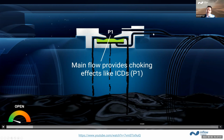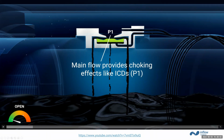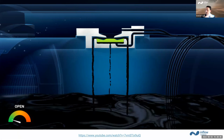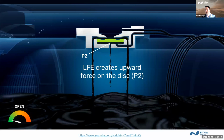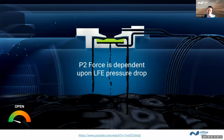Then you can see the bypass line on the right, which is called the laminar flow element, which takes roughly 3% of whatever multi-phase flow that portion of your reservoir is flowing. So the valves will remain open because the fluid flow that goes through the laminar flow element on the right is going to control the P2 force, which pushes upwards on the main flow area.